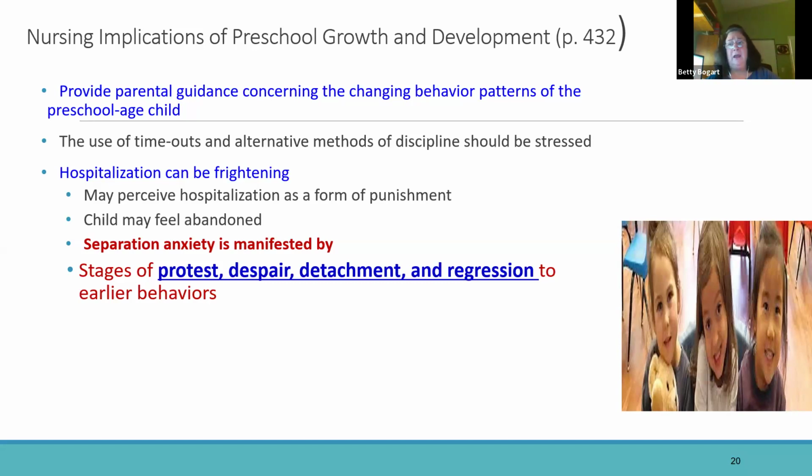Then after, it could be a day of it, you don't know, depending on how long the parent has to leave, they start detaching from it all. They start regressing, sucking their thumb. They might even wet their pants, right, even if they're potty trained. Again, stress, stress, stress, and regressing. And then the parents come back in and the kids don't pay them any attention at all. And that's a normal part of separation anxiety.